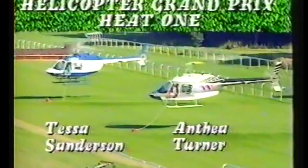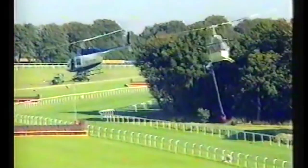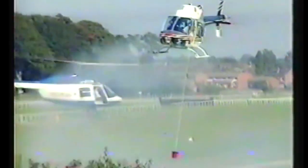Grand Prix, we matched 4 famous faces with 4 top pilots. It's a very unusual obstacle course, and first to go, Tessa Sanderson and Anthea Turner. The important thing to remember in this high-speed competition is that from the moment the pilot lifts the helicopter into the air, he can no longer see the bucket of water beneath him. In other words, both pilots are totally dependent upon instructions from Anthea Turner and Tessa Sanderson.